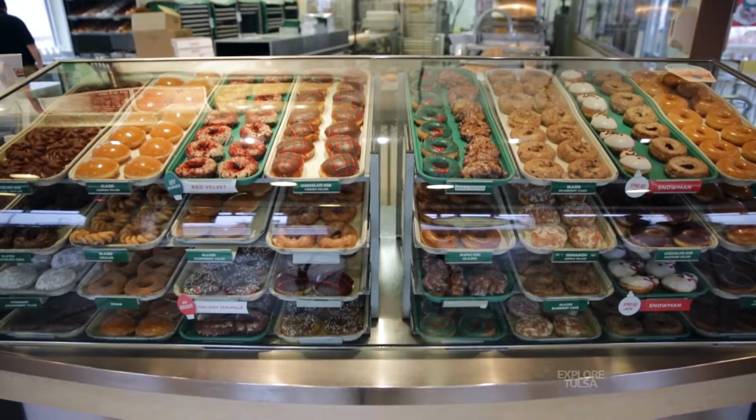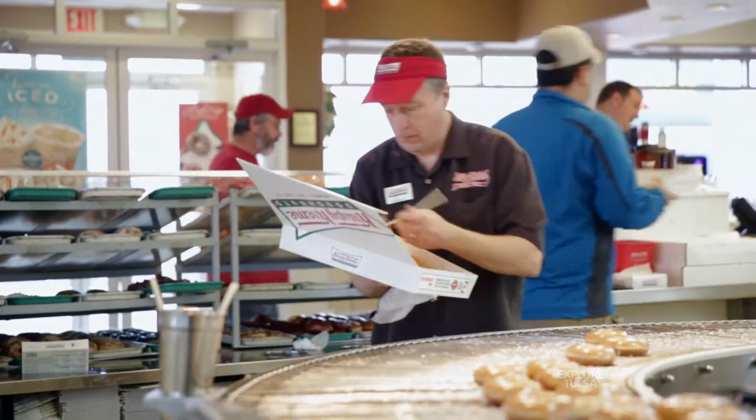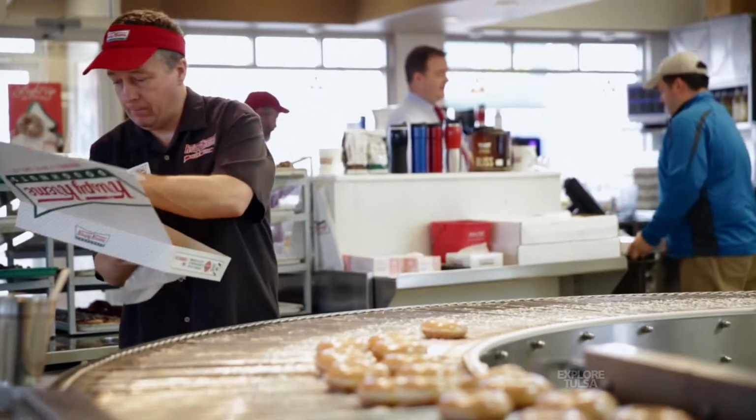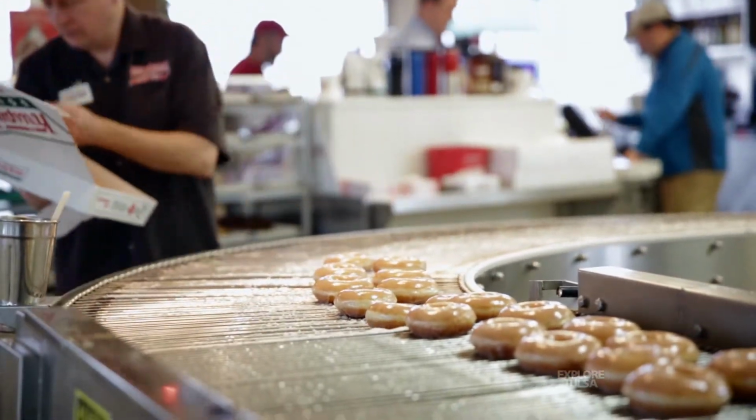I've heard customers come in and say, "Man, we saw your hot light on, so we had to come in and have a hot one." And what makes it appealing, I believe, for a lot of people is just getting that warm, hot, fresh donut right off the line. It says, well, this doesn't compare to anything, from what I've heard from customers. And they're like, "Oh gosh, I haven't had this in a long time. I really miss this." And they get a big smile on their face.